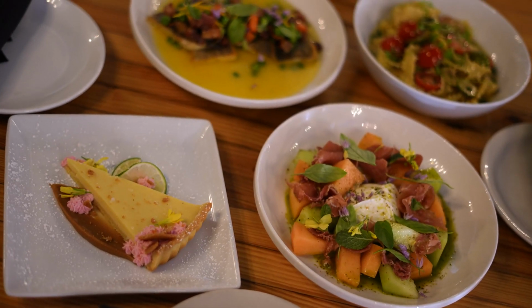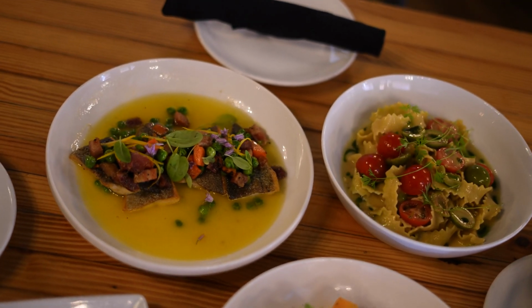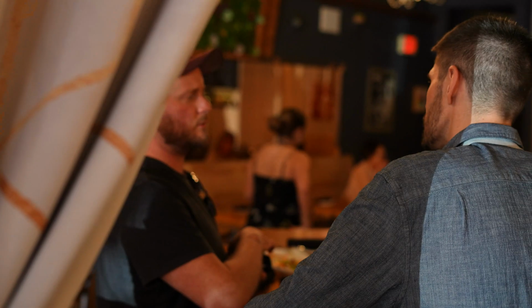From their food to their cocktails, the Norbert tries their best to source locally. I work with as many farmers as I possibly can. I probably have at least 8 or 9 in the area I work with very regularly to source all my products from, at least as much as I possibly can. There's really amazing farmers. We have amazing pork and beef that are being produced less than 5 miles from downtown.